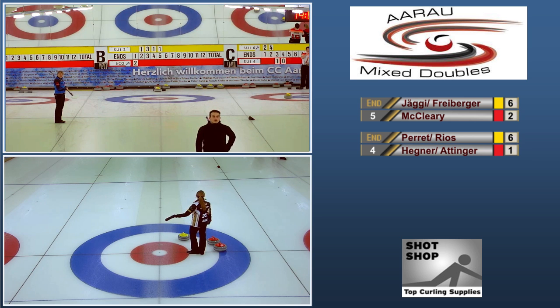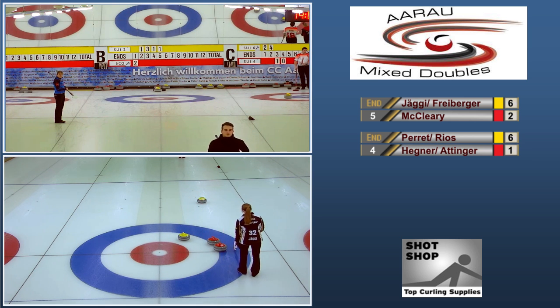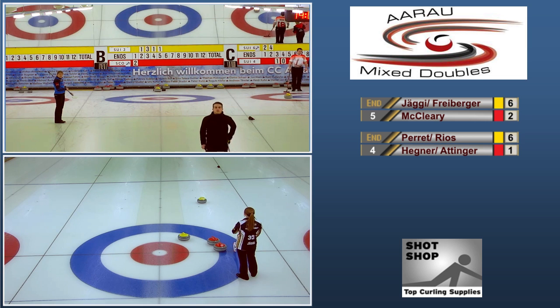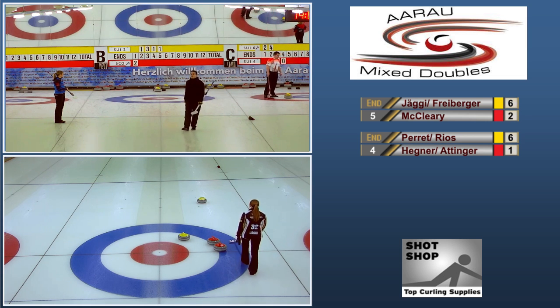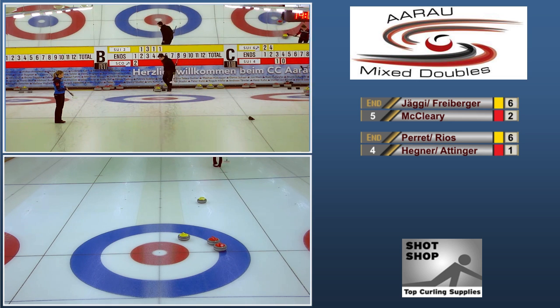The thing I like about the power play, it changes the thinking and it brings more tactical thinking into play. I think before this stone was brought into play, it was just about relentless draws into the 4-foot. And now there's at least a little bit of thought going into how to manage this and how to play this.